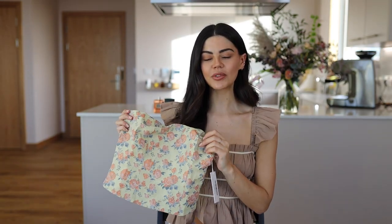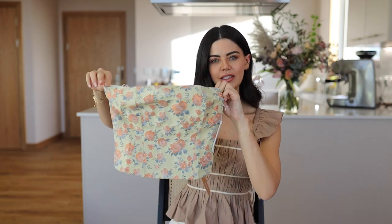So I'm gonna start with the tops. I also got some dresses and some skirts. Actually, I'm really excited about the skirts, but this is the first thing I picked up.